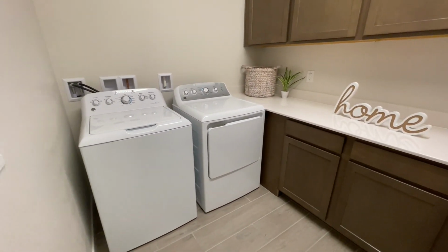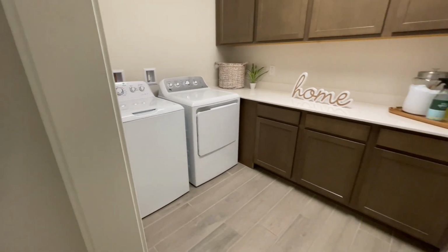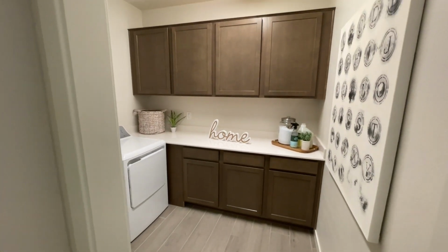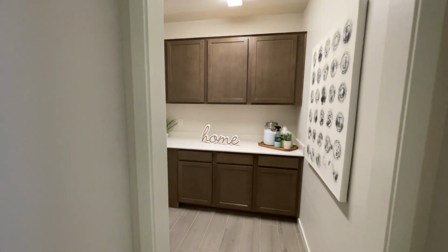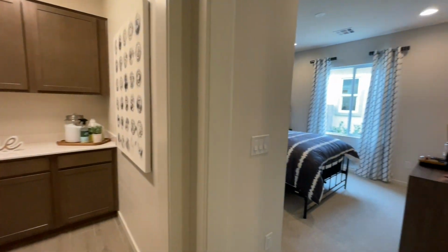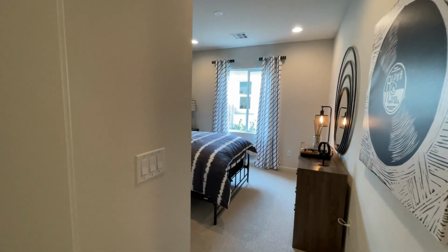It's a nice size laundry room, big. I mean, you can see, I wish my laundry room was this big. Mine, you open the door and you're almost hitting the units. Nice, nice laundry room. We spin, and I do like that they're doing 8-foot doors.